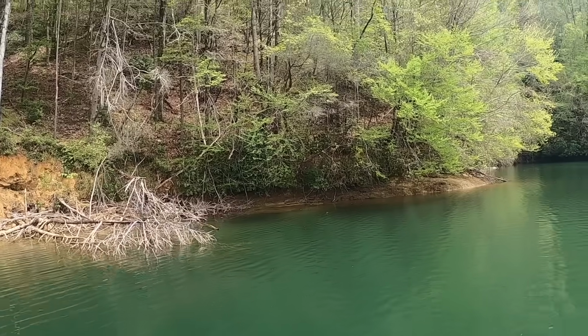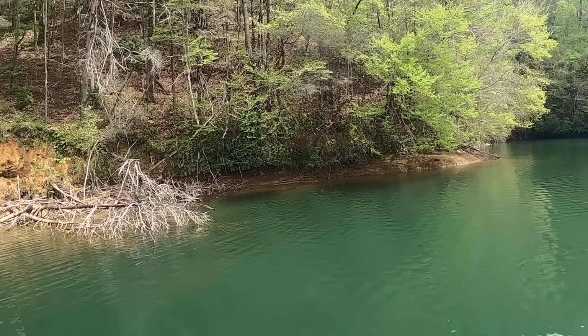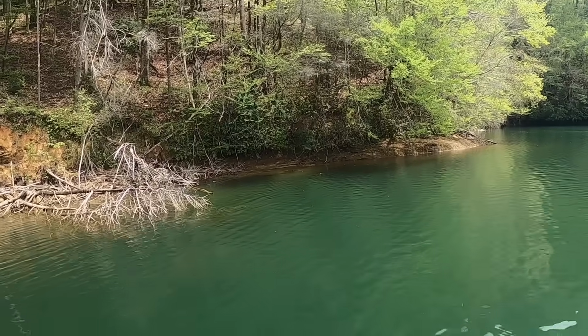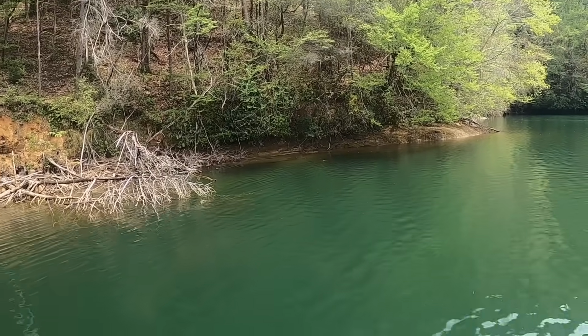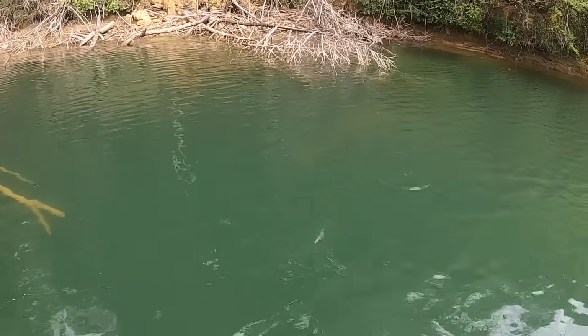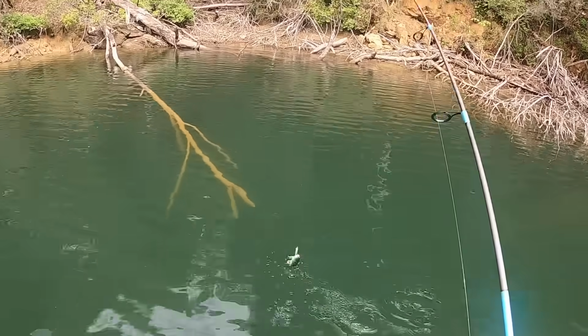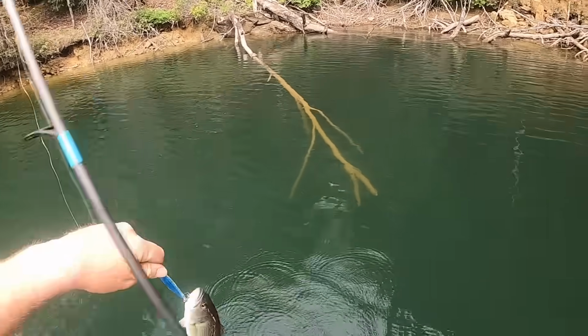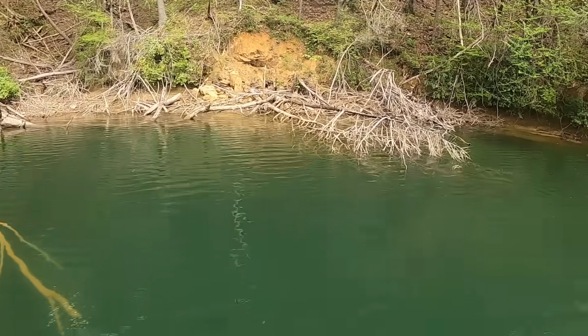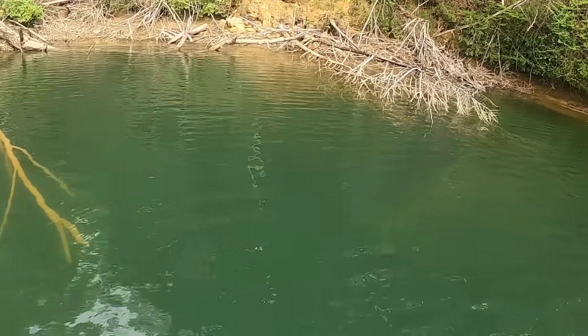So here's the thing. You know there are bass down there, no doubt. It's just a matter of getting them to come out and bite. There he is. Got him. I think it's a little largemouth. So we got one to bite. That is a little largemouth. Oh, our turtle is gone now. He said, "Well done, my son."